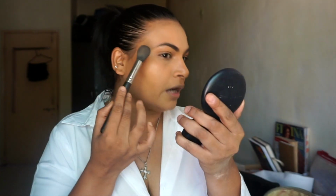I'm going to take some bronzer. I'm going to remove the excess out here. See the movement of the brush. I'm going to start from here and like that come down over here.